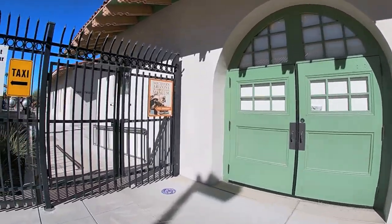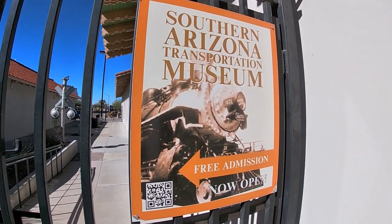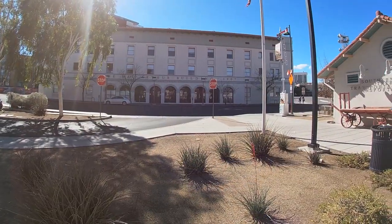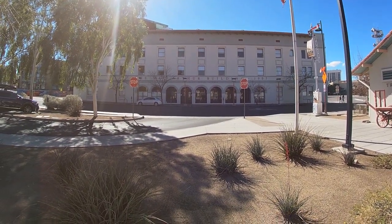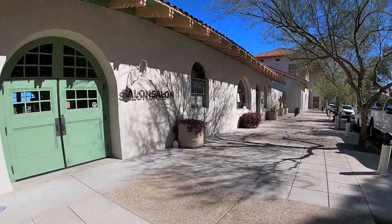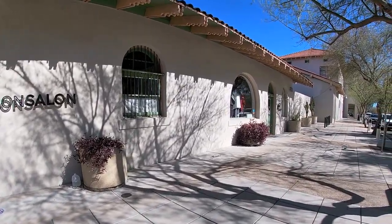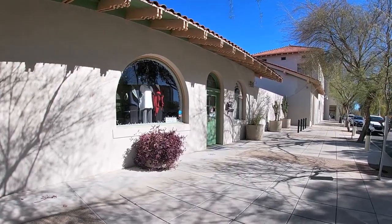Yes, see, it's the Southern Arizona Transportation Museum. It says now open. I beg to differ. It is a cool building, huh? And there's some shops in here. This is the train depot in downtown Tucson, Arizona.